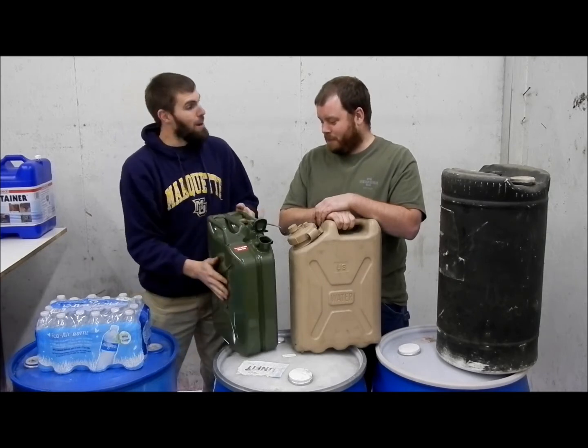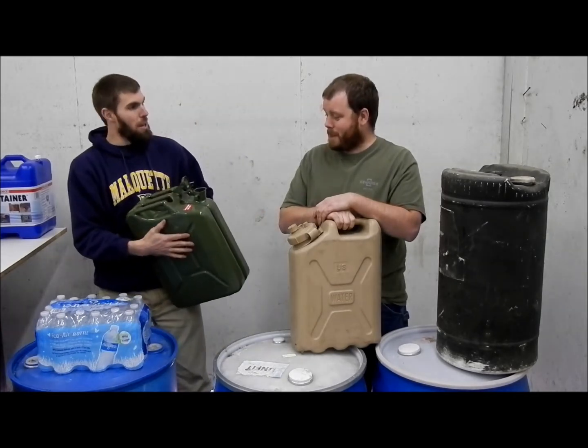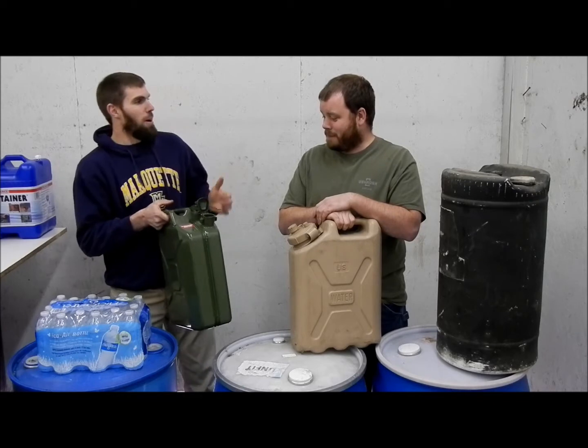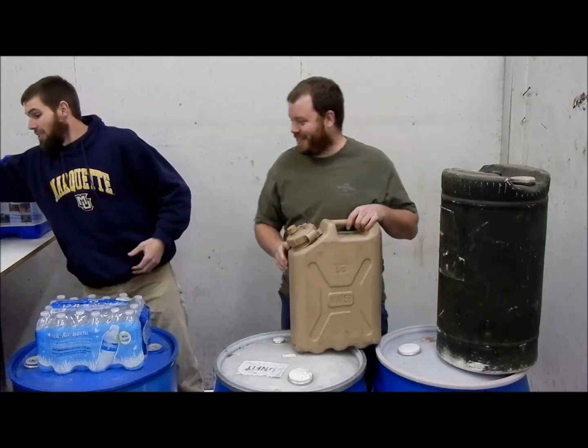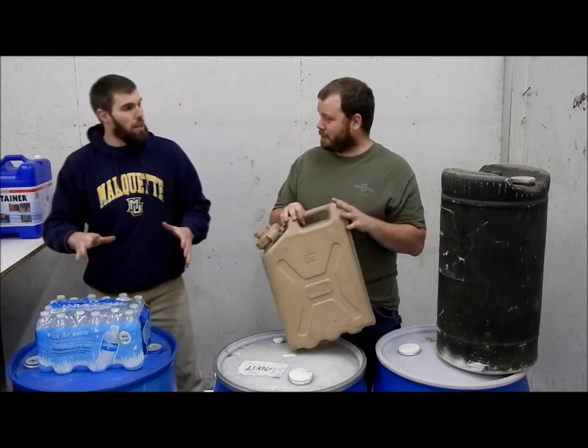I think they make a better fuel can than a water can. The EPA disagrees with me. We might have that discussion in the future, but we'll talk about that some other day. So those are the methods I use for storage.